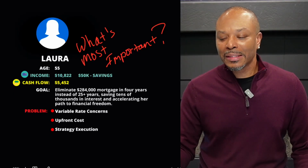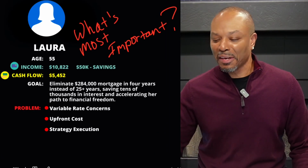And where are your assets located? In most cases, the largest asset we have is our home. The largest asset we have is our ability to leverage our home to be able to do other things. This is our, I'll call it, case study for today.